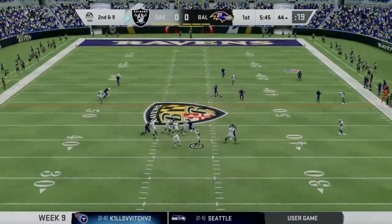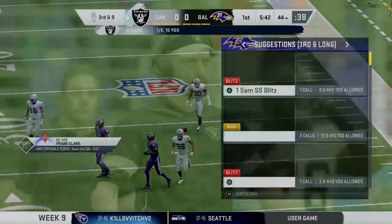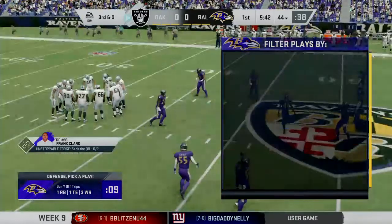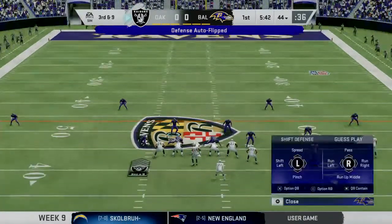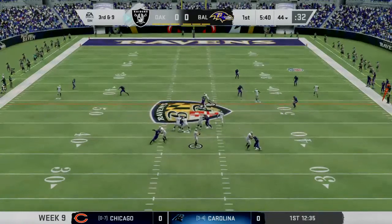On 2nd and 9, Carr. And nearly an interception here on their opening drive. But instead, 3rd down. Oh, man, that was close. The opportunity to change momentum, big play, right in his hands, unable to come down with it. A sigh of relief, no doubt, on offense, as that fell harmlessly to the ground.